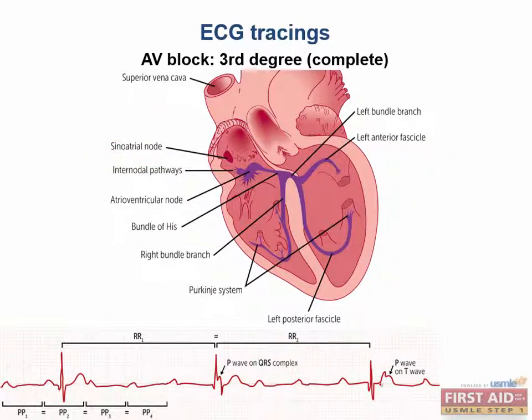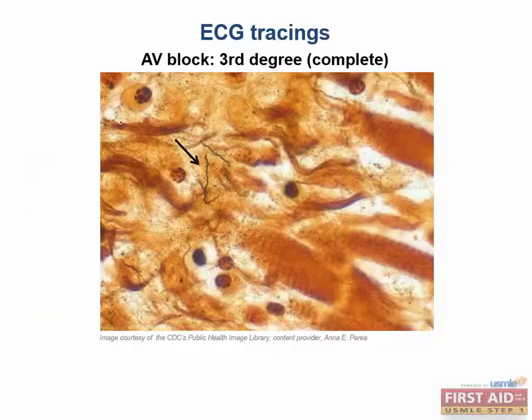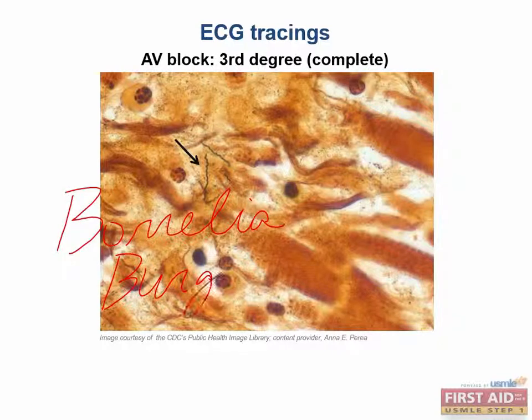Now, an extremely high yield association of third degree block is Lyme disease. So what is the spirochete responsible for Lyme disease and how does it lead to third degree block? The arrow is pointing to the spirochete that we're talking about. This is Borrelia burgdorferi. In advanced stages of Lyme disease, these bacteria disseminate hematogenously in the blood, right?